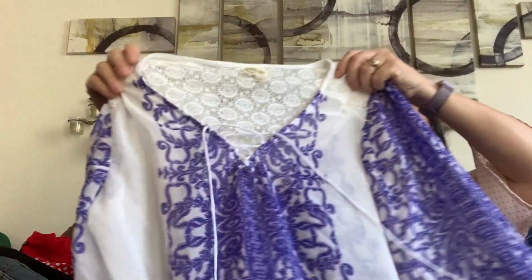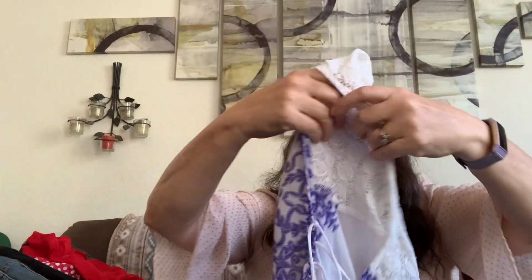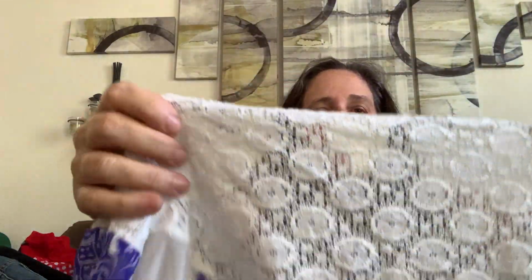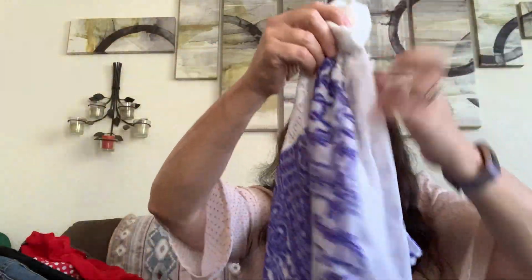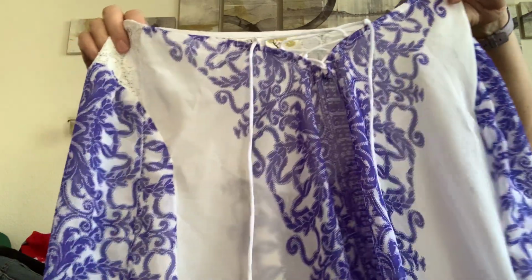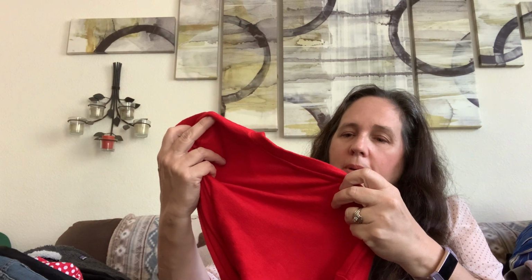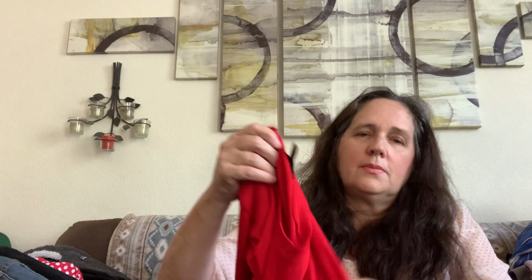And here I have Fig and Flowers. I really liked the design on it, and I really liked this lace on here. And this is an extra large. It is sheer, but I'm thinking you can actually wear this over a bathing suit. So I really like that. So I got that. And then this is a Banana Republic Luxe Fun shirt.